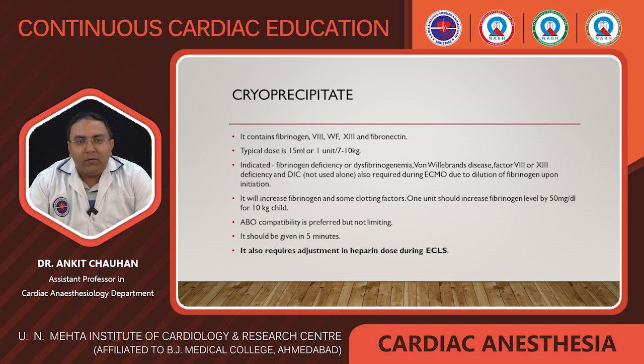It will increase fibrinogen and some clotting factors. 1 unit should increase the fibrinogen level by 50 mg per dl for a 10 kg child. ABO compatibility is preferred but not limiting, and it should be given in 5 minutes, and it also requires adjustment in heparin dose during ECMO.